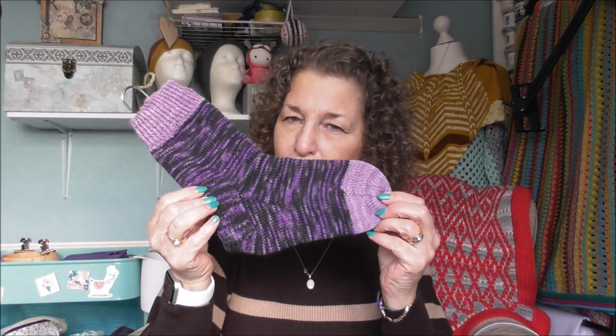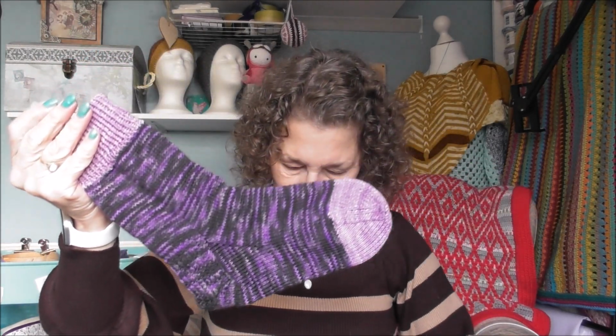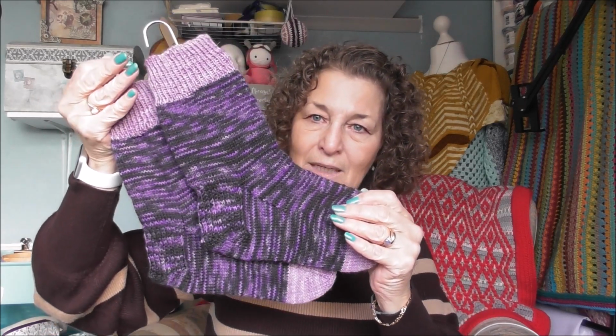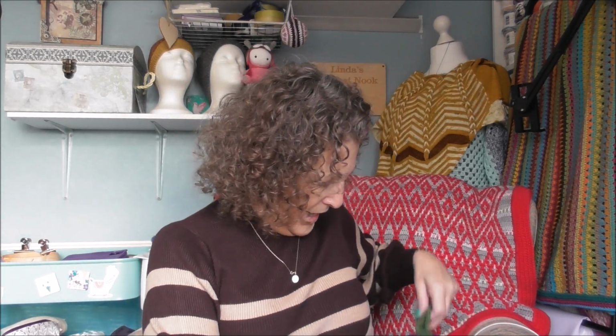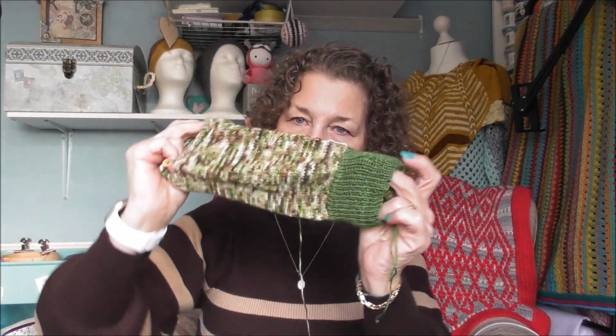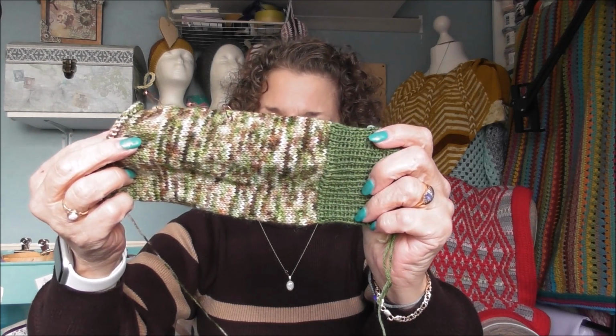And then using Chiffon Crafts lilac, and I think this is called Jess sock yarn, I made myself a pair. So these are for me, these ones. So I will have photographs. And then again, using Chiffon Crafts sock yarn, I am just in the process of doing the heel turn. So I've used moss and camouflage, and these are going to be for my Rick.